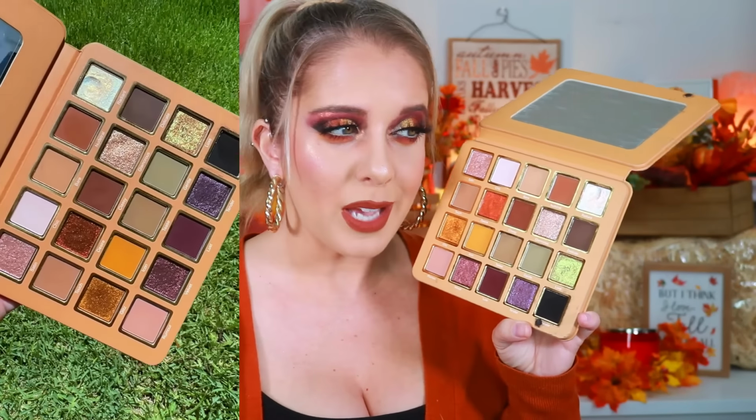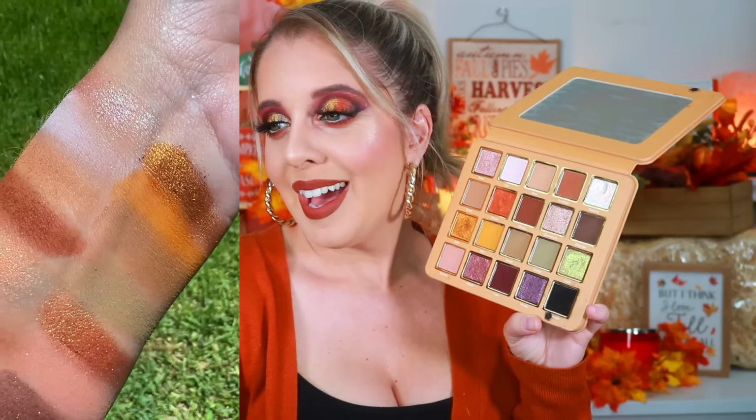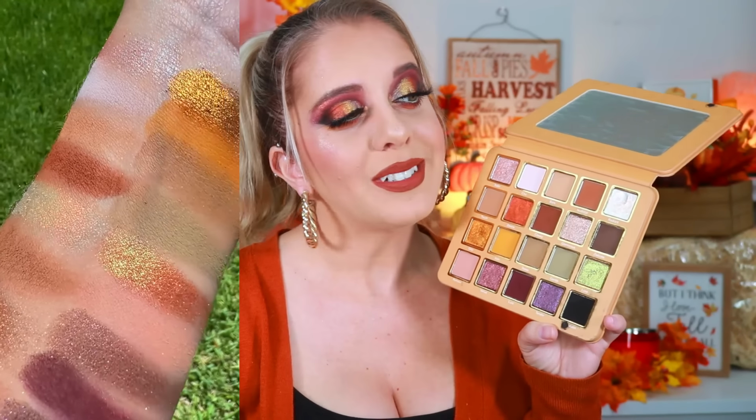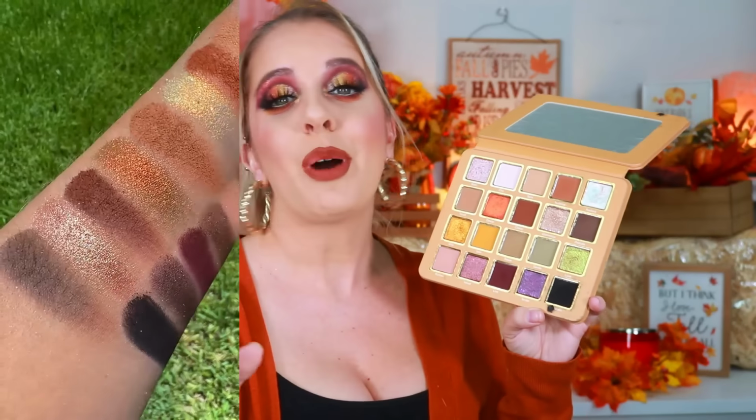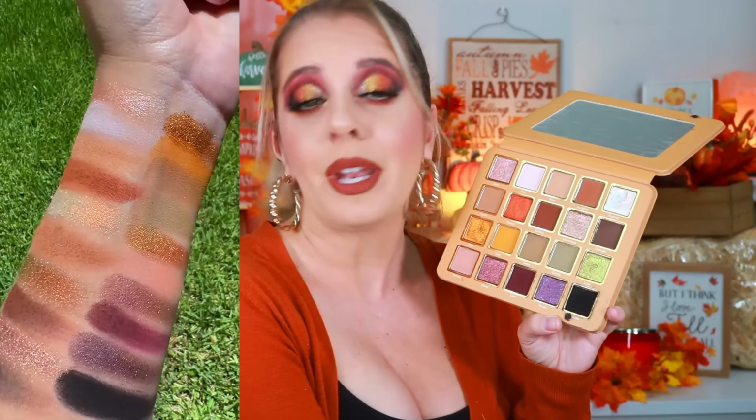I can't tell if I want to have a black liner or not. I don't know if I feel the vibe of it now that I have it on. I don't know, but you know what? We're going for it. We already did the eye look. It took me a while to do, and I just don't know if I'm feeling it, but it's fine.